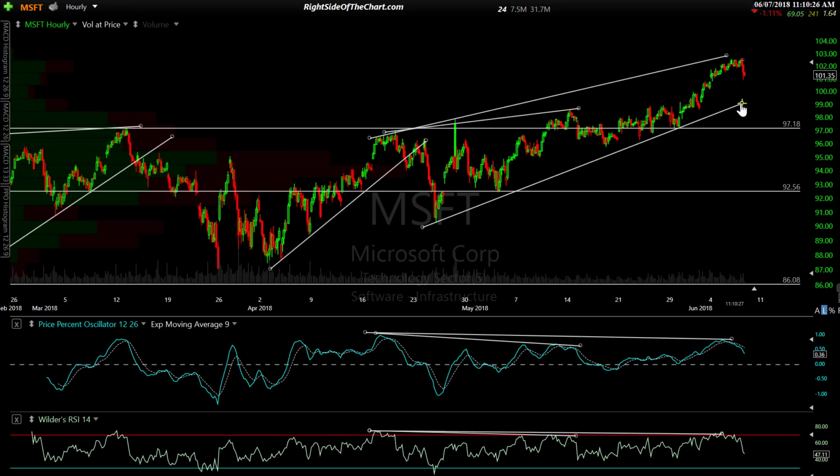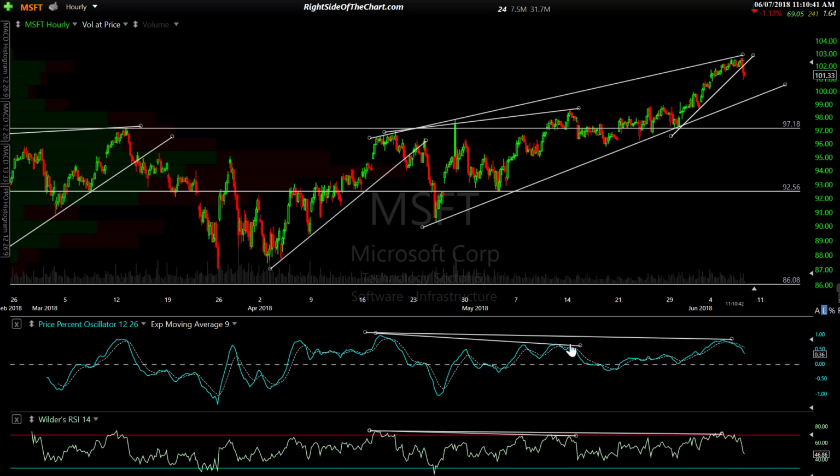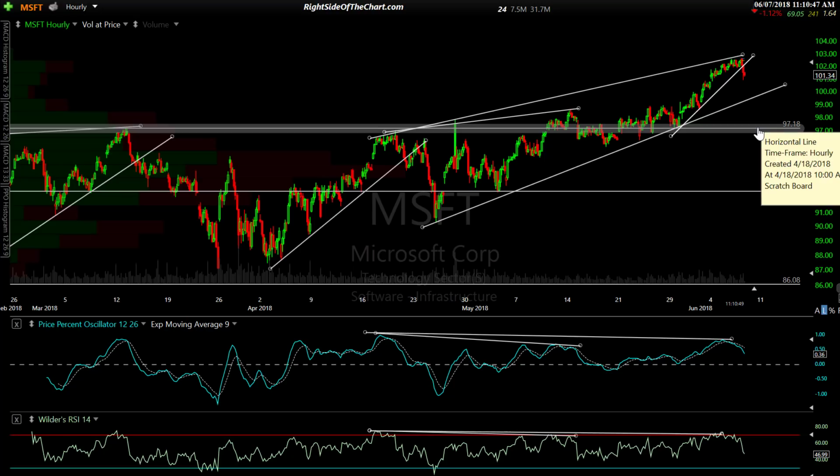And Microsoft has a way to go before it tests trendline support. This one has that primary trend line. There's a minor trend line we could stick in here that it's taken out, certainly. But again, the bigger picture is this divergent high right here. We had a little divergent high here. Again, it played out for more of a correction in time than price. So there's your targets, this trend line, and then this level here.